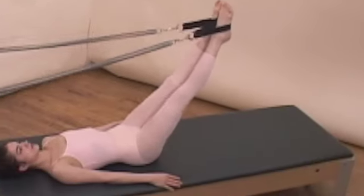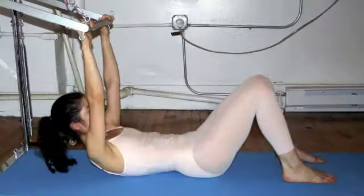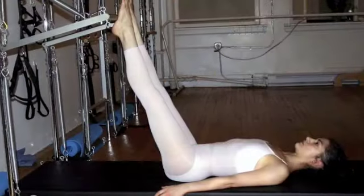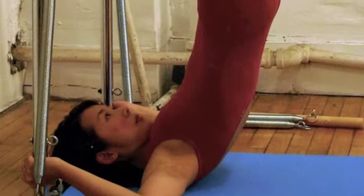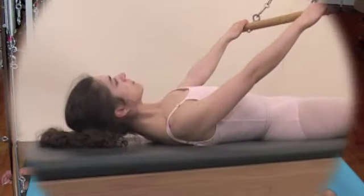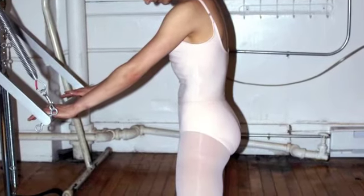This video is to give you a little taste of what the exercises are like on the Pilates Tower. Pilates equipment invites different kinds of physicality. On the Pilates Tower, you can move in different levels from supine, lying on your back, to sitting, to standing, to kneeling. These level changes invite a whole different kind of physicality than, let's say, the reformer.